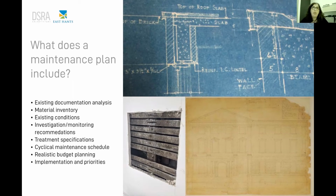So first and foremost, we need to understand the building. All the existing documentation is to be analyzed: existing drawings, existing photos, whatever, so that we understand whether there were previous interventions, having a good understanding of what we are dealing with. Then understanding the heritage fabric, the material, having a material inventory, and the existing condition. We need to remember that material and condition are strictly related, of course.